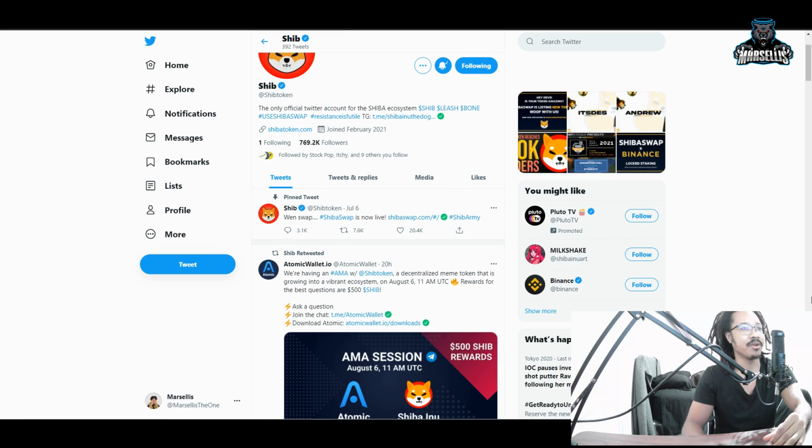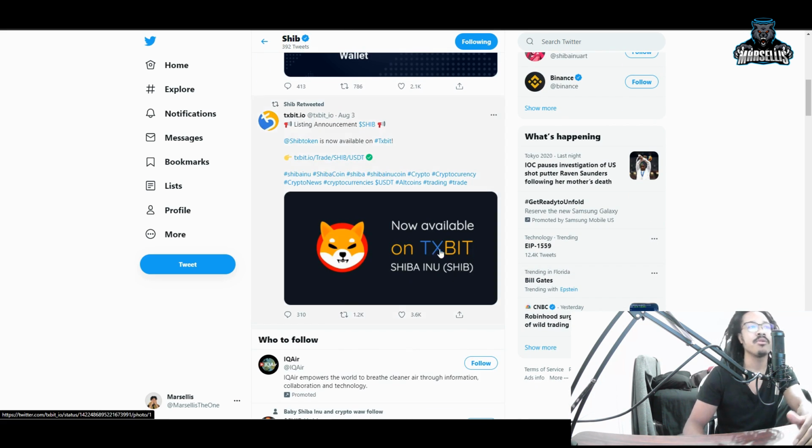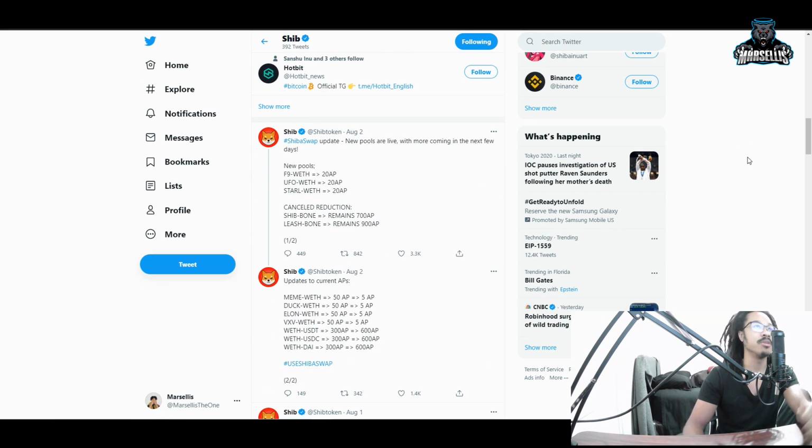Now, there's some other stuff going on with Shiba Inu. I talked about this yesterday: the Atomic Wallet AMA session with Shiba Inu that's supposed to happen tomorrow, on the 6th of August. And then we just now had this listing on Tixbit with Shiba Inu. So lots of good news here with Shiba Inu.